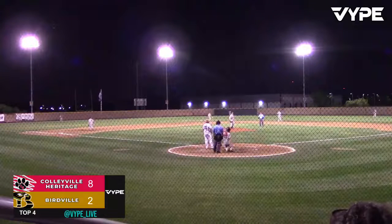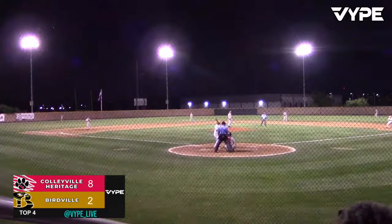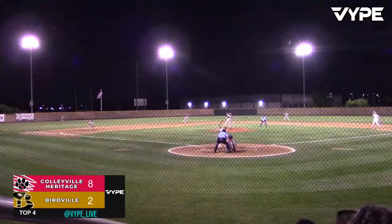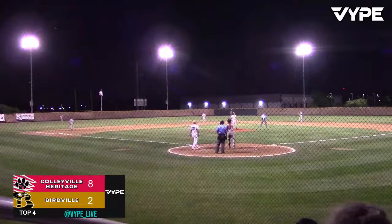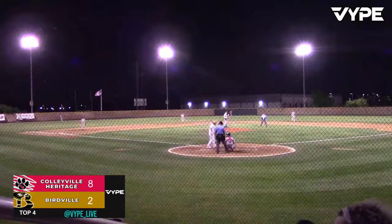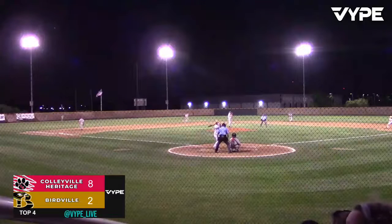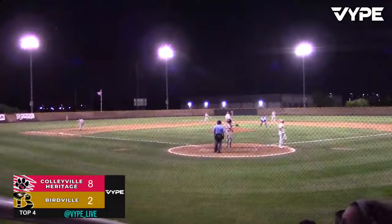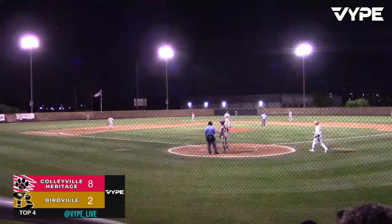As he fires in for a first pitch strike on Aiden Freeman. Here's the pitch. Lines one foul. And it's just shy of the road. Brings the count on Freeman to 0-2. Looking to race that runner he has on first base. And gets him swinging for a third strike. It's a fifth strikeout for Cooper Powell.